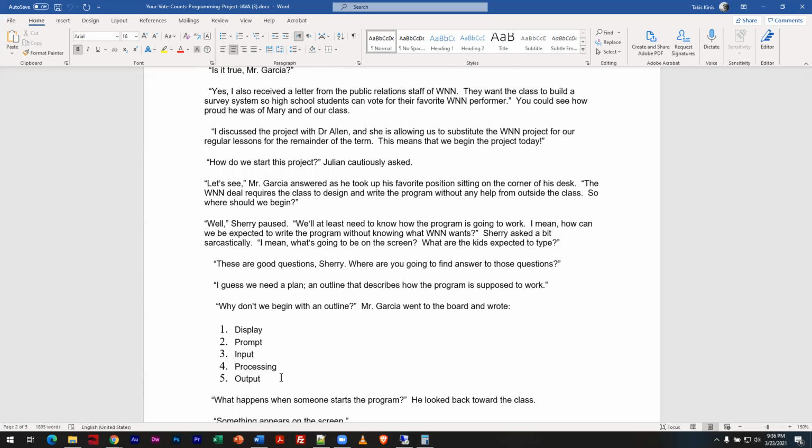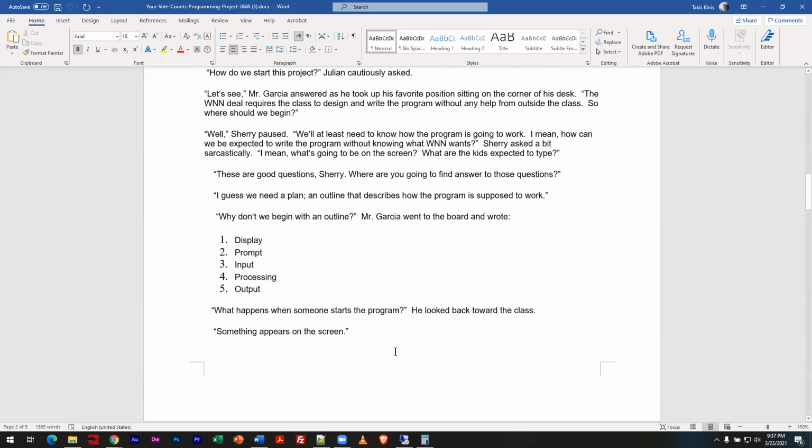So we're going to put something on the screen. We're going to prompt the users to do something. They're going to give us some sort of input. We'll do some processing in the background, and then we put results back on the screen. Classic programming. Very sequential in its logic, and that's what they're identifying here.